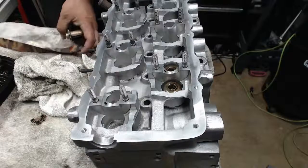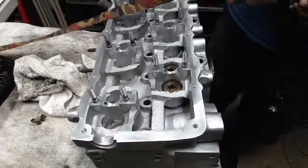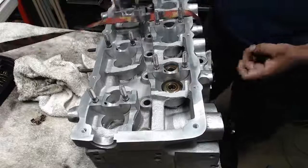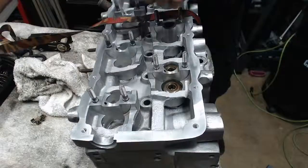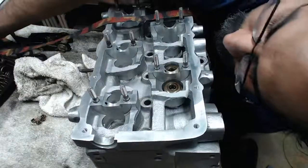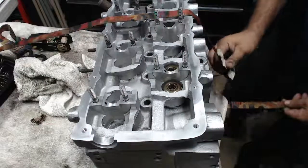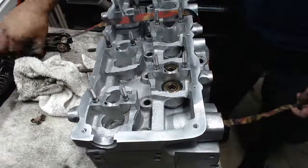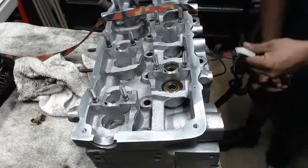Alright. So I always use straps like this to hold it down. These work phenomenally for this setup, especially for this little table that I use. I love this little table. It has done so many heads, and I love it.